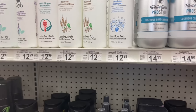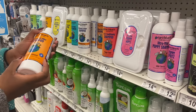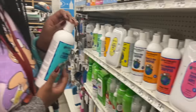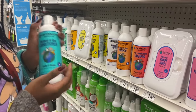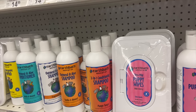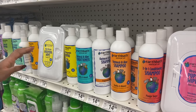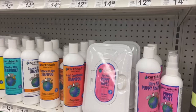So, yeah, I used this John Paul when I was grooming. And it's excellent. Really like it. I love Earth Bath. That's my preference. Yep. Leaves them shiny, skin moisturized. And the conditioner, oh. Now, they also have fragrance-free, but Earth Bath is amazing. So these two brands are really good. Price is really good. Now I haven't tried Burt's Bees, but I've heard that it was okay. No, I didn't like Burt's Bees. But Earth Bath, JP, two really good brands.